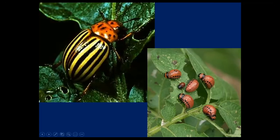This is what the adult looks like. It has a bunch of stripes on its back, orange thorax and head. But these are the really bad guys. These are the immatures. These are the larvae. And they sort of have this humpback look. I think most people know Colorado potato beetle probably. This is a very young larvae. These are older larvae. And they can consume a lot of material. And they can defoliate a plant very quickly.